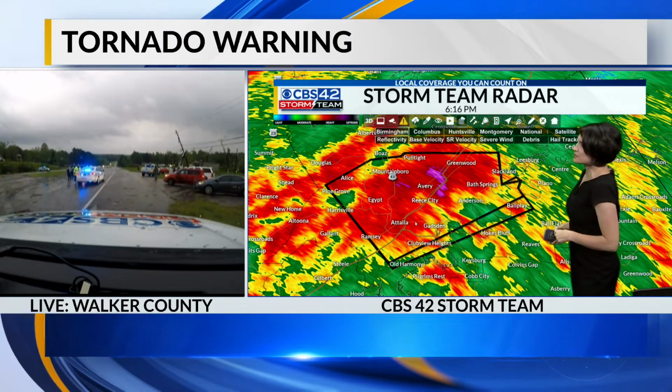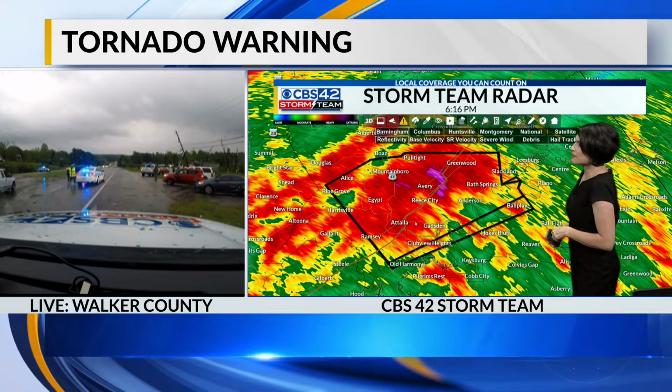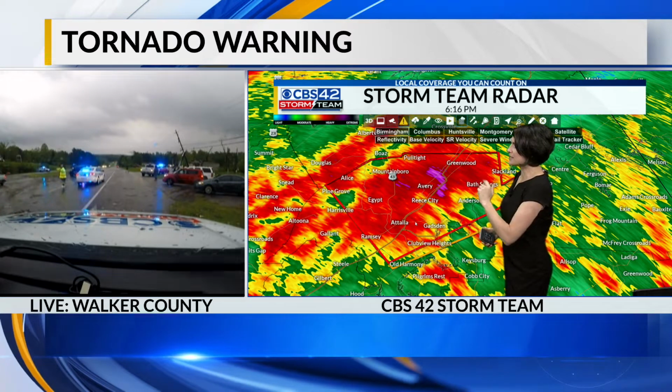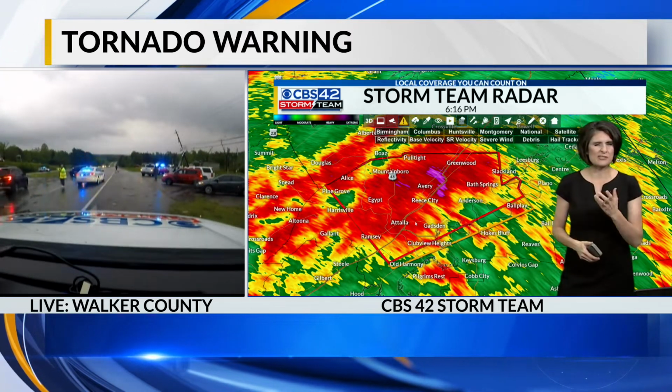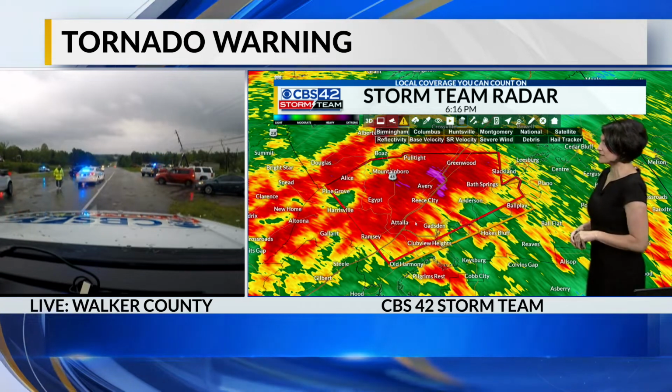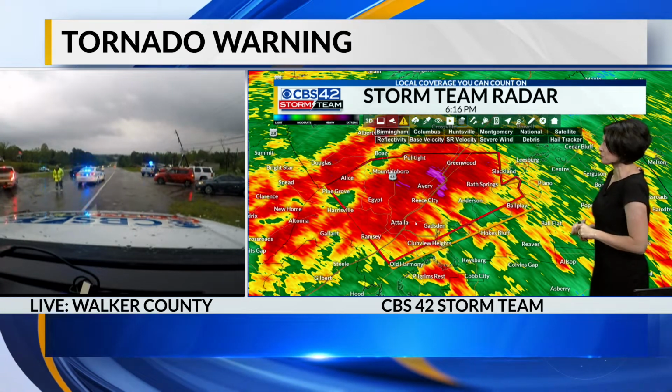But again, this is our weather alert unit. We have our photographer Toby and Michael Clark, our reporter and anchor. He's out there. They're surveying the scene right now, so I know they're going to get some information back to us as soon as they get info and details on the scene there. You can see those officials blocking the roadways as well.